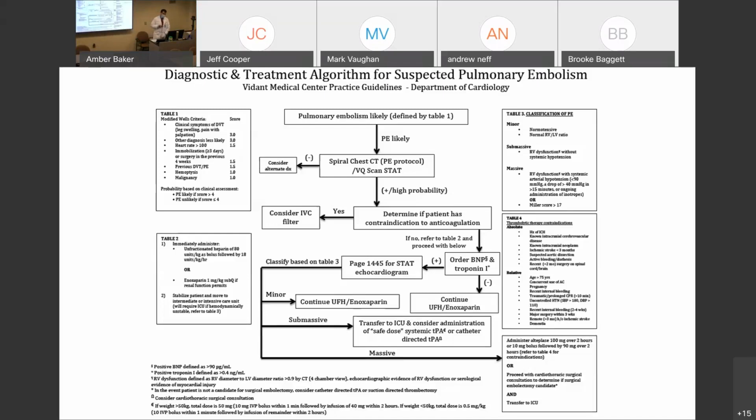But again, it never hurts to go through your algorithms and see what you're thinking. And so if you see here, you say pulmonary embolism likely, they do their spiral chest CTP protocol or the VQ scan. If you still have high probability, you then consider what you want to do and determine your types of treatment. And you can go through this entire thing.